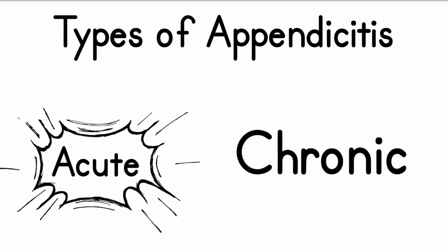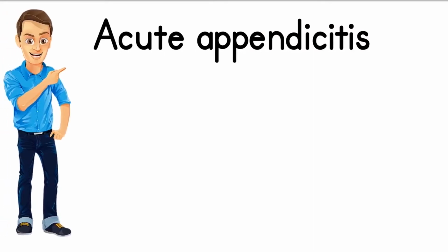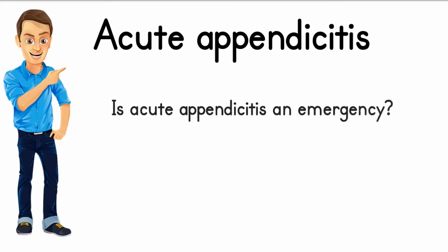Types of appendicitis. The types of appendicitis include acute appendicitis or chronic appendicitis. Acute appendicitis. This is a sudden and rapidly progressing inflammation of the appendix. The signs and symptoms become unbearable within a day or two. It can rupture after a while.